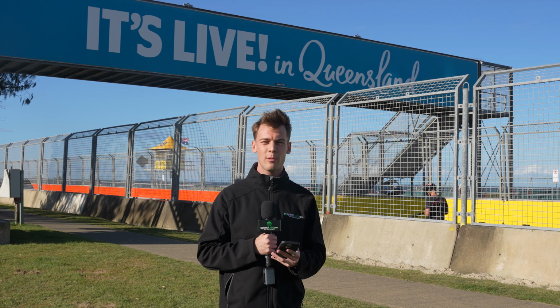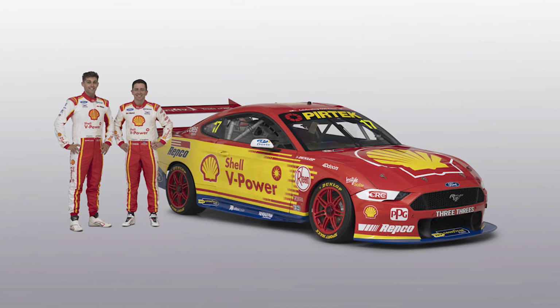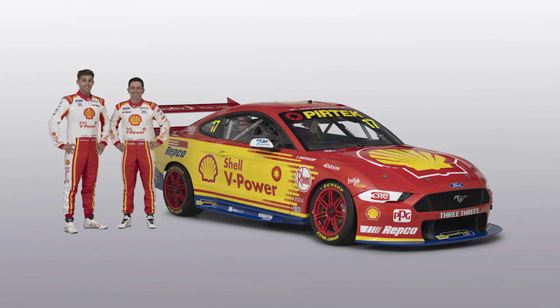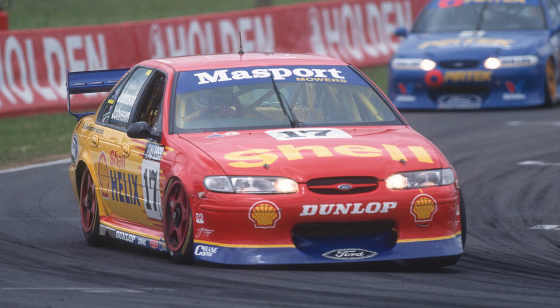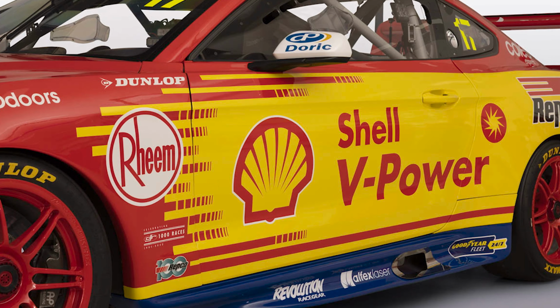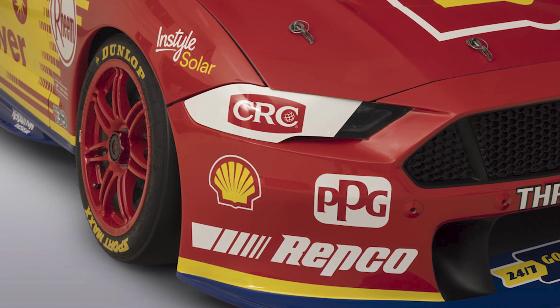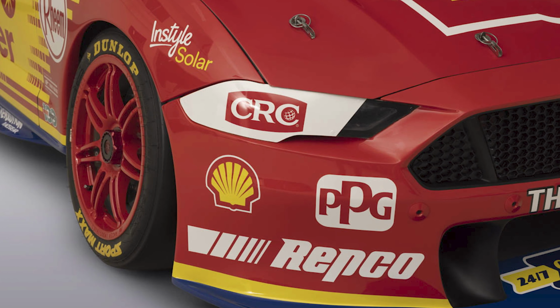The Shell Racing team will feature a tribute livery on both of its Ford Mustangs at Bathurst, and that's to celebrate an historic milestone for Dick Johnson Racing as an entity itself. The team will notch up its 1000th Supercars race this weekend, which just so fittingly happens at Mount Panorama, a place that Dick Johnson himself has plenty of history at.